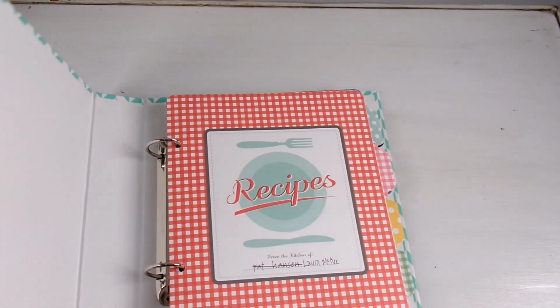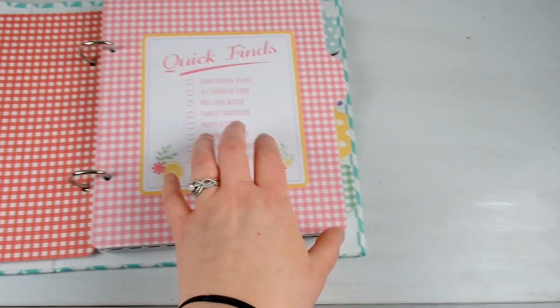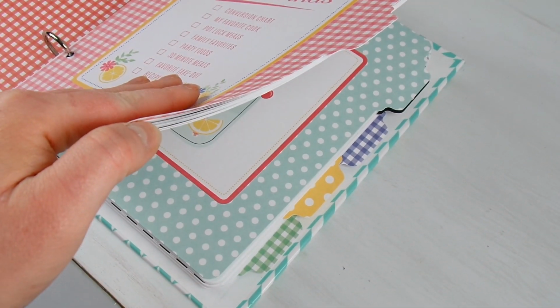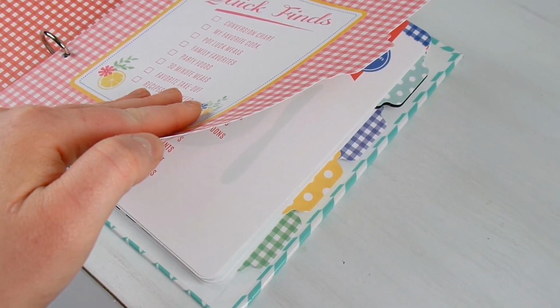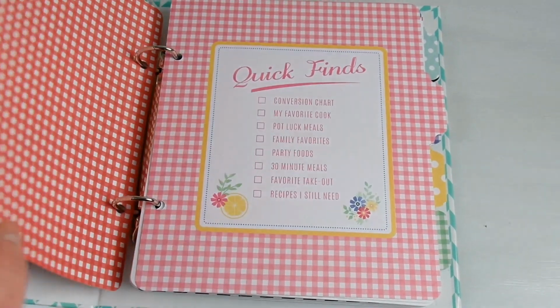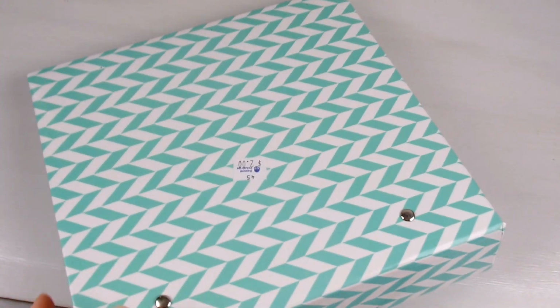This is a little cookbook that I found that you can just write some of your own recipes in, and I really like the binder. It goes with the rest of the blue mint stuff in my house, and it was not used at all, besides they had someone's name written in the front of it and I just scratched it out. And I think it was only $2, so I didn't think that was bad.